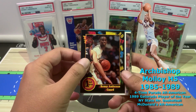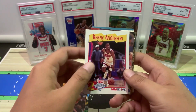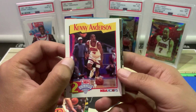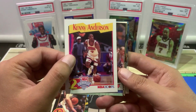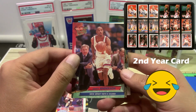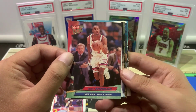So anyway, that's the Wild Card version. And then we have here another one of his rookie cards. This time around, it's from Hoops. It says he was the number 2 overall draft pick. Another one of his rookie cards, this one is from Fleer Ultra. One of the nicer sets during that time.